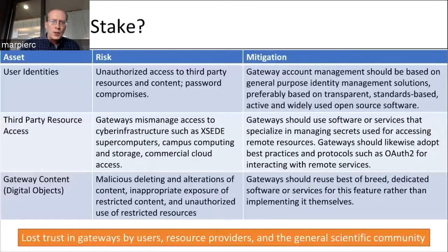But before going to that, I'll say the big, overriding risk here is if we don't do this well, there's going to be a loss of trust in gateways by users, if they're mismanaging your passwords or things like that. By resource providers, XSEDE has done a wonderful thing for gateways for a number of years by providing community accounts. If they ever decide that's too much of a risk, then this is going to be a major drag on the community, and also just the general scientific community, as more and more research papers are published because of what a gateway can provide. Next slide.